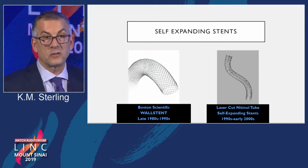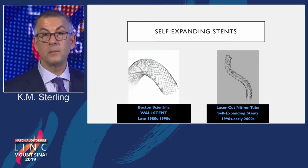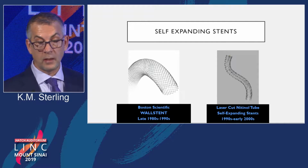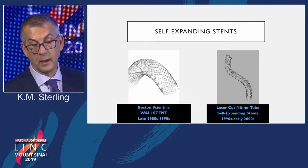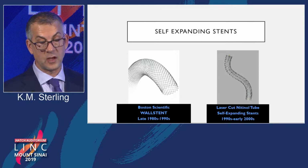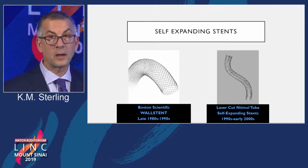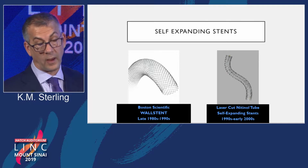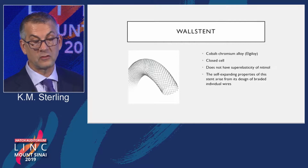So now let's go to the self-expanding stents. We've already heard mention of the wall stents that are probably the most popular used, and then the other self-expanding laser-cut nitinol tube stents, Smart stents, and Protege stents. You can see down at the bottom the years that these stents came out. These are the stents we had for most applications for venous disease.